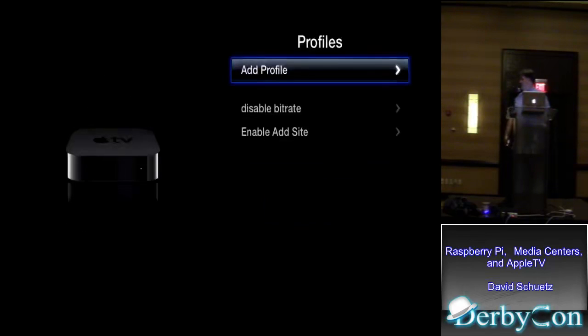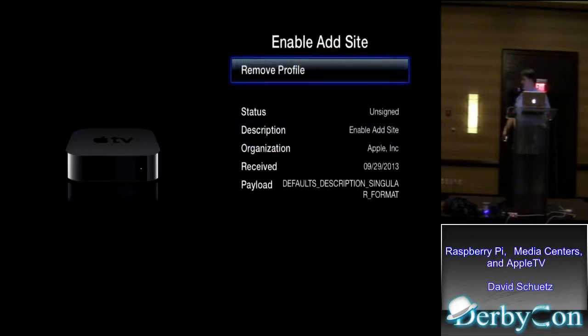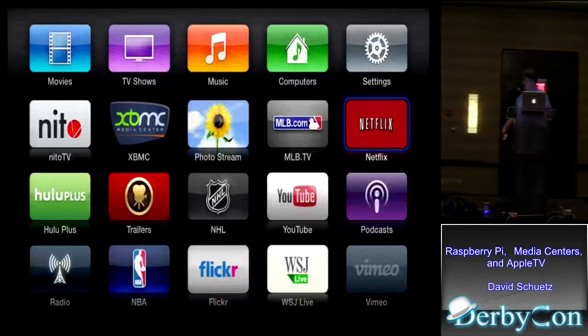Okay, so I hit submit, adds the profile. If I come down here, it says there's a profile loaded. The description of the payload is default description. I don't know what that means. Anyway, it's there. And if I come back out to the main menu, I probably won't see it yet. By the way, this is a jailbroken device because I need to SSH into it to test things for the talk, but it doesn't need to be jailbroken. I've actually got a video, which I might post to YouTube eventually, of me unboxing a brand new Apple TV from shrink wrap, hooking it all up and loading an app.